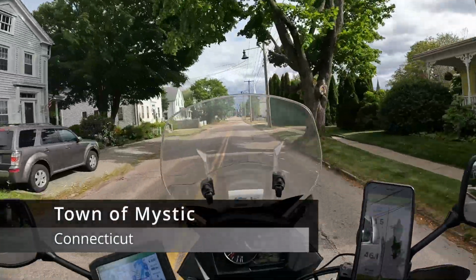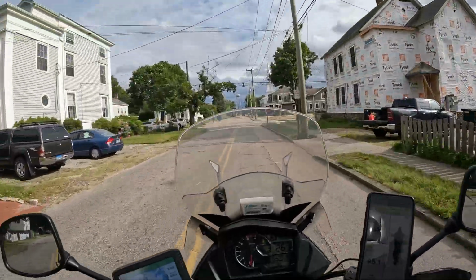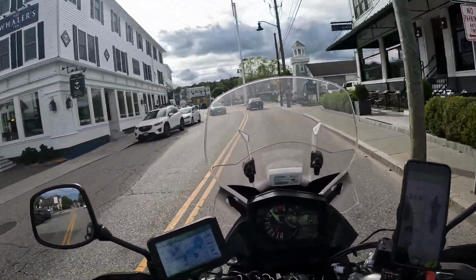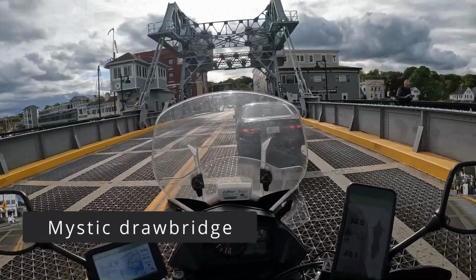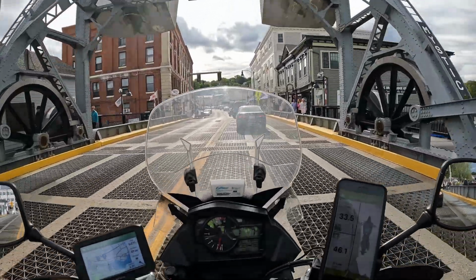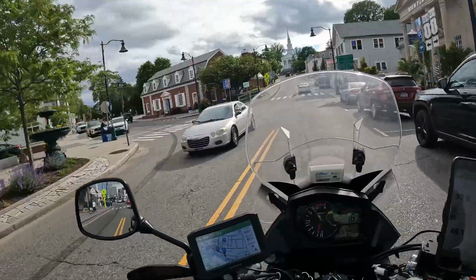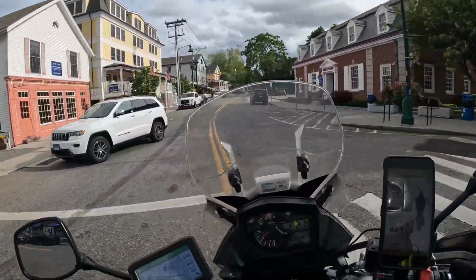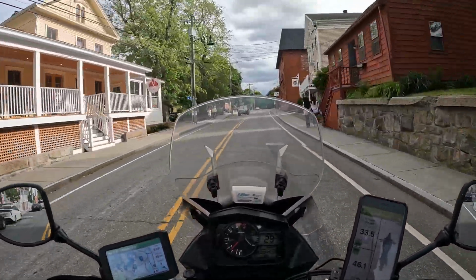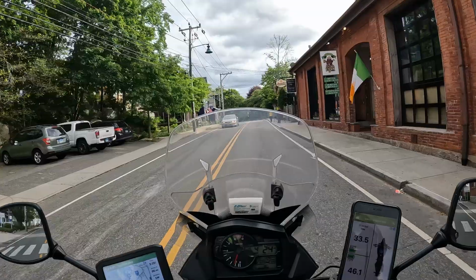This is the town of Mystic, Connecticut. Great little town on the Mystic River. Mystic Bridge is a drawbridge. It's on the western side of the Mystic River, down near the confluence of the Mystic River and Fisher's Island Sound, which is right off of Long Island Sound.